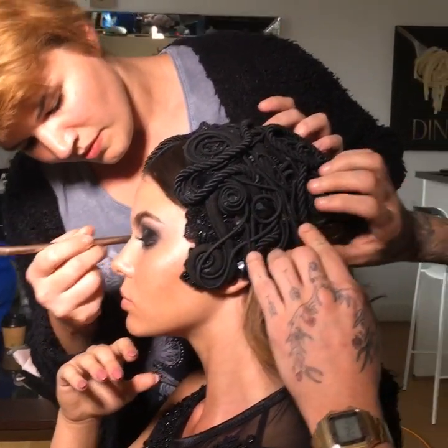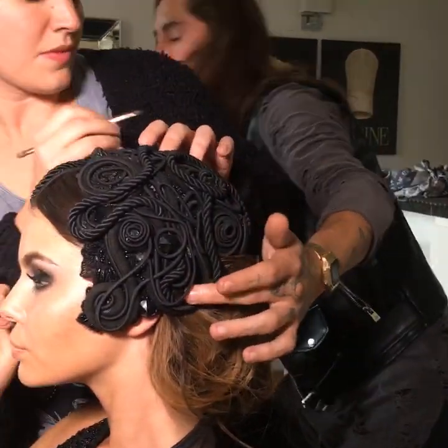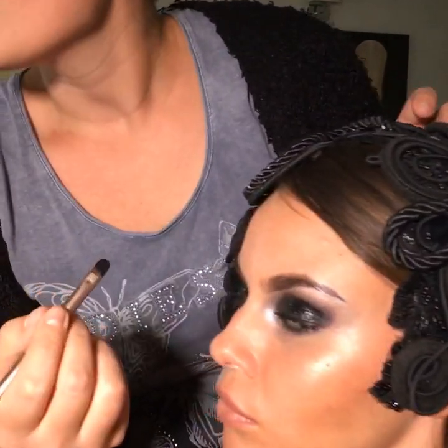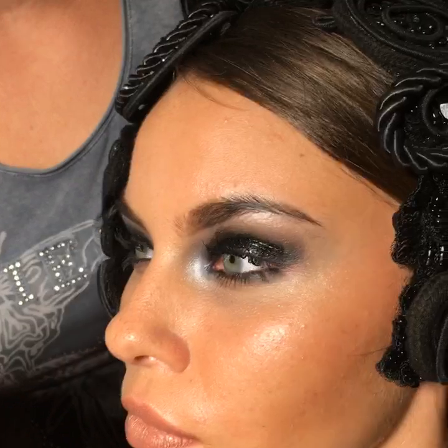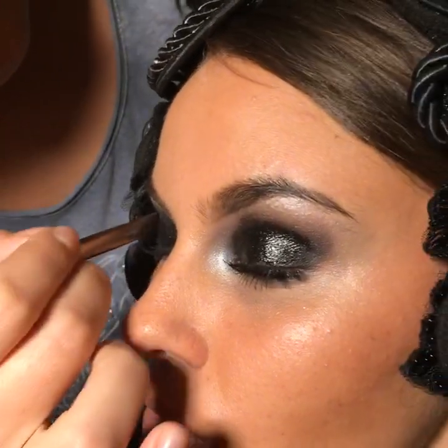C'est magnifique. What are we doing? We're doing super dark. Non, c'est du gel avec du gloss par dessus. If you can see in the eyes. Yeah, that's amazing.